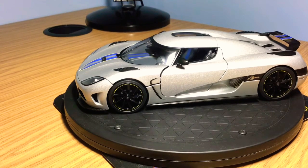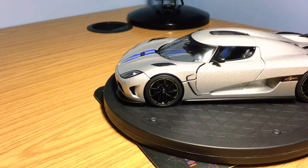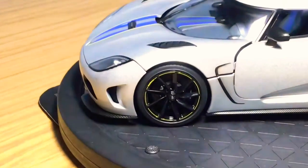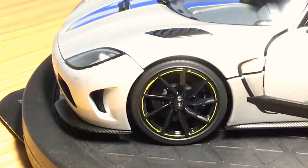So the wheel design on this one, I would admit there's not actually that much detail you can see. The wheels are finished in this matte black. You've got the Koenigsegg logo in the center.